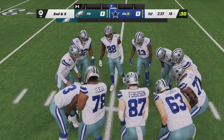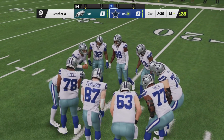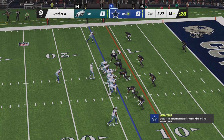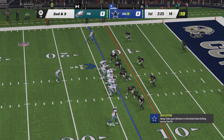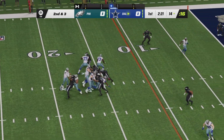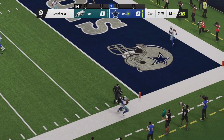Pretty solid execution here. And how about how everyone's handled their nerves? Because you know what it's like to start a ball game. You're so amped up and ready to go, but sometimes the execution isn't there. They've been flawless so far. Well-drilled, well-prepared, and excited to start this game.